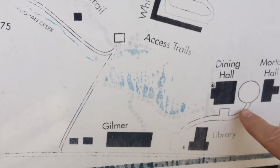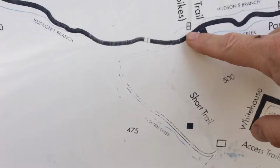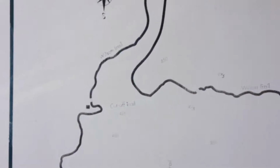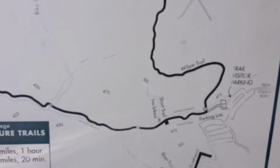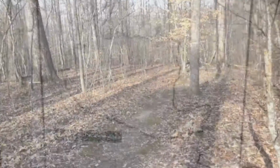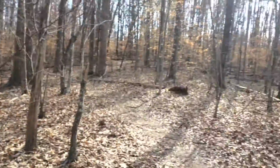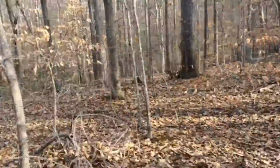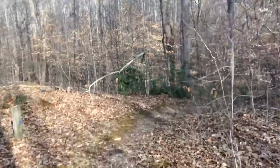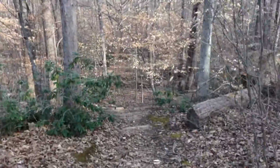I just came from the dining hall and ran over here. So now we need to run down this access trail, and that'll put us on this main trail, take us around for a big 2.5 mile loop. Maybe we'll run that a couple times. Alright, I took a trail called the short trail, which I'm hoping connects up with that other trail. If not, we'll just have to meet up with it and run around that loop later.